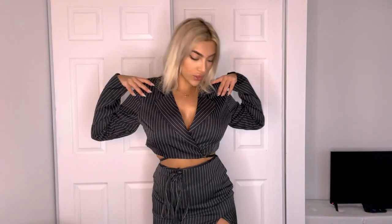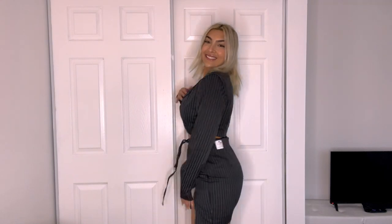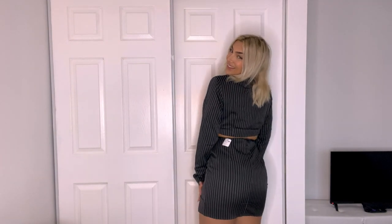I just remembered buying these pants. I was so excited about them because the very bottom has a slit and it's very pretty. Let me show you, wait a sec. So this is how it looks. It's super cute. Okay, so this is the other set. It's just so cute, oh my God.